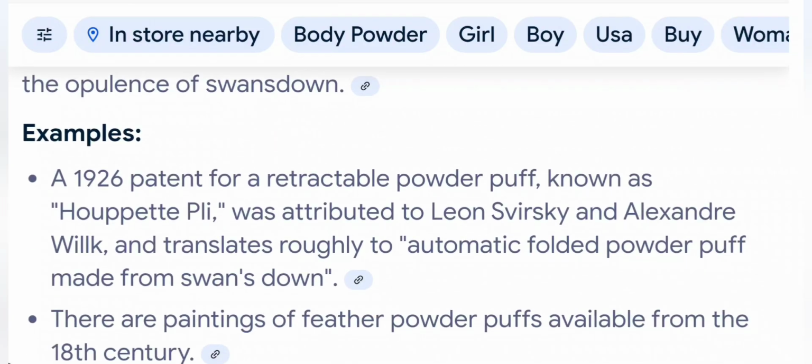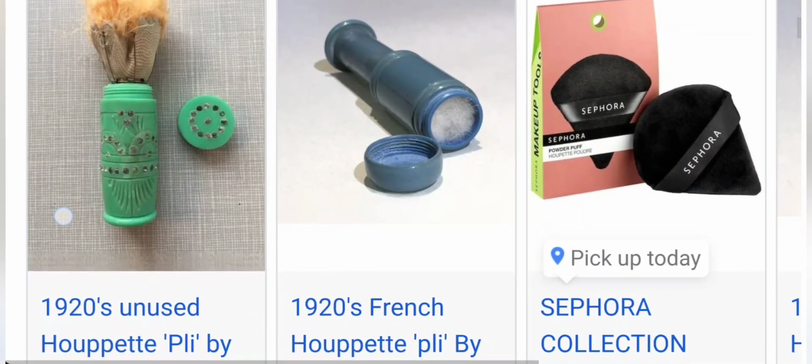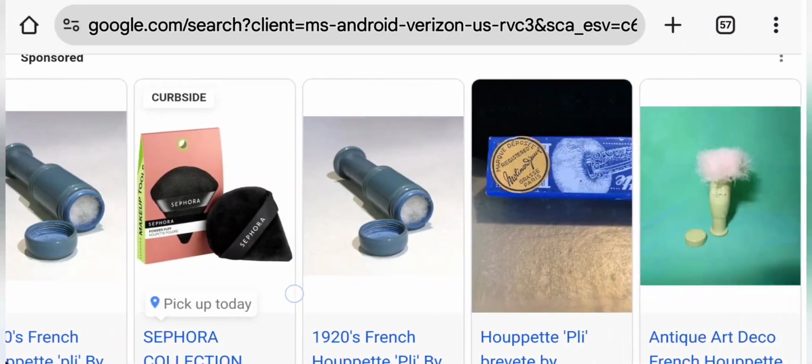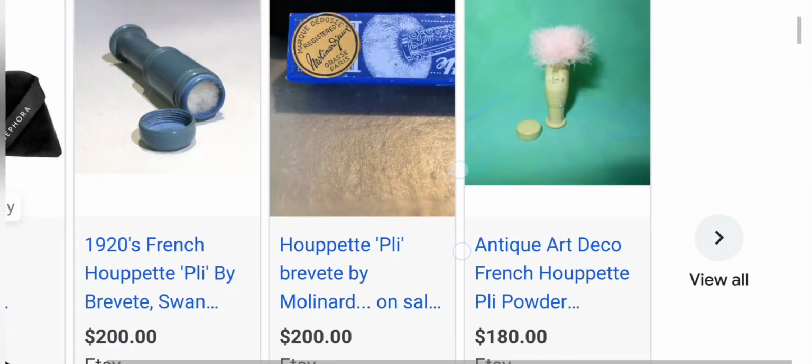Now, in 1926, they had a powder puff that was like a lipstick. Picture a lipstick container, and you take the lid off and twist it, and the lipstick comes out. Well, they had a houppette, I can't pronounce that. I'm trying to be fancy French. I'm not. They came out as a lipstick type of applicator that you twist open. You take the lid off, and swan's down, and Sephora. No, they don't make that anymore. And as you can see here, these are quite expensive, boys and girls, with the swan's down on it.